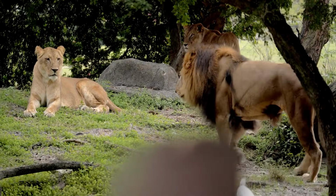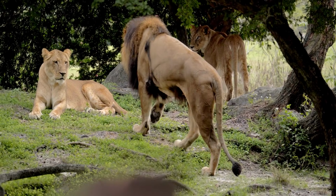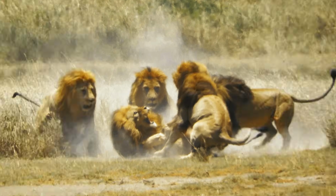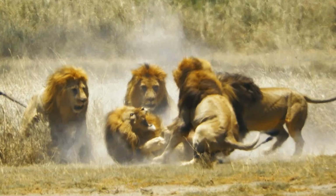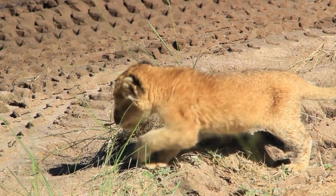In Africa, every lion pride has a resident male or group of males, which defend their prides vigorously against other males. Pride takeovers occur every 2 years, during which the suckling cubs of the defeated males are killed. This ensures that the new male will pass along his genes.